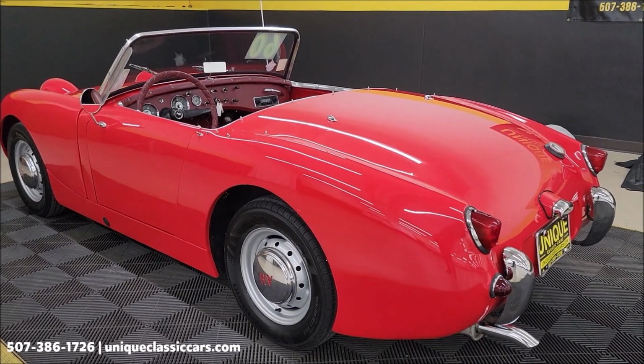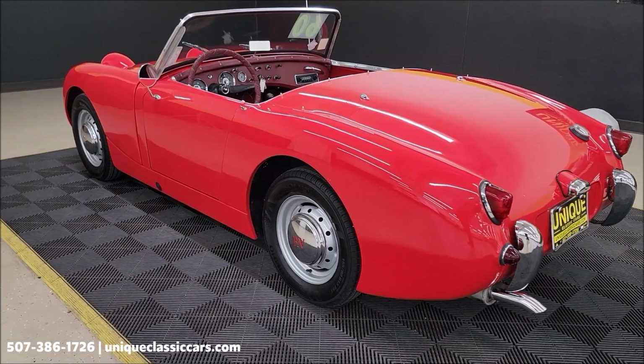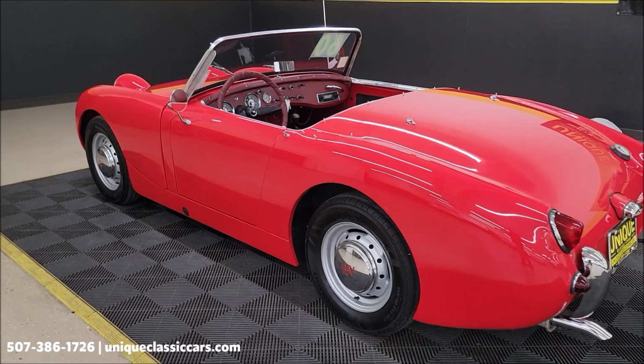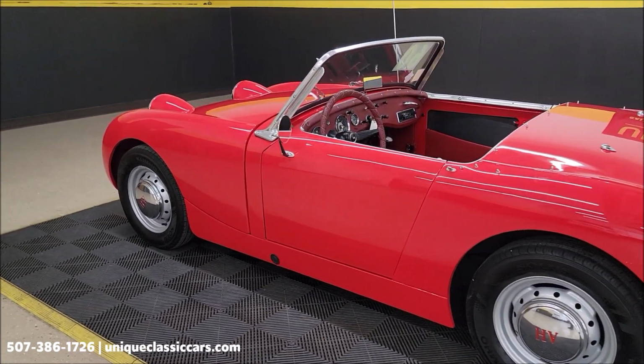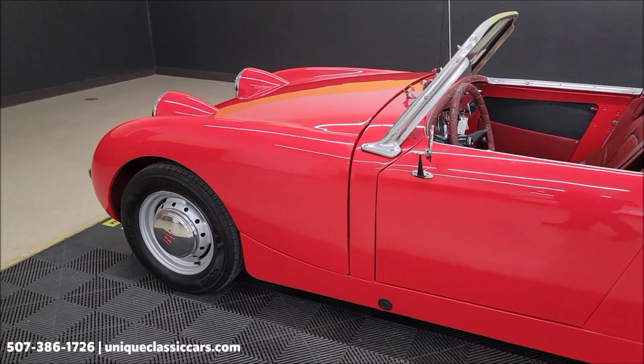It does have a new voltage regulator. Brakes are 80% or better at all 4 corners, according to the tech that inspected it. So there's a slight weep underneath as far as the engine area, a little bit of moisture, nothing out of the ordinary for a car that's driven and get in and go.